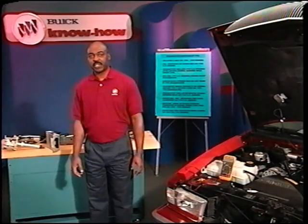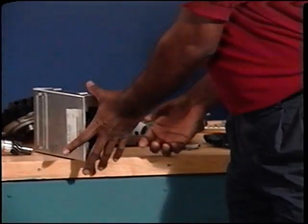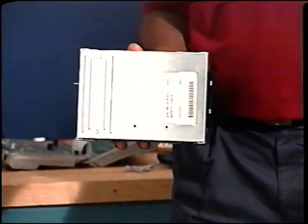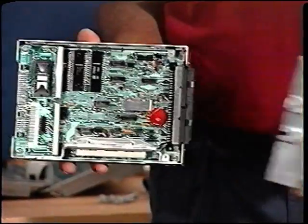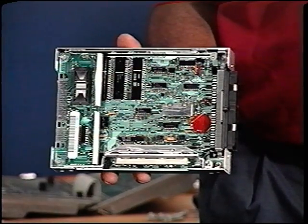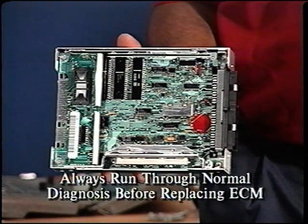If everything checks out during normal diagnosis, try replacing the ECM with a known good one. We've seen ECMs in these vehicles that have intermittent internal problems. Remember, it's important to run through the normal diagnosis before replacing the ECM.